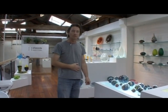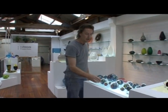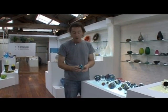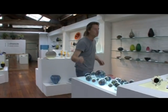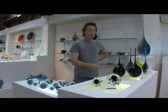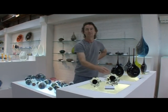We represent ourselves in this gallery, but we also have a number of other glass artists from Wanganui in the gallery as well. So Katie and myself graduated from the UCOL Glass School here in Wanganui, and as I say, we're working with hot glass. Here's some of the objects that we make. We have a range of paperweights and also blow-in objects. And these range from the functional through to the more sculptural object.